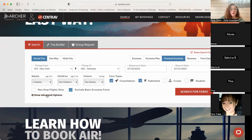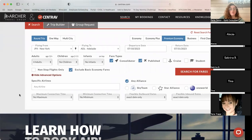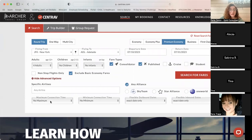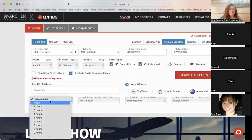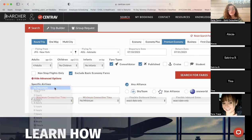And then you can show some advanced options. So if you know they specifically want an airline, this is nice too in terms of connecting time, so layovers. So let's say these couples that I'm planning a trip for, they only want the layover to be a maximum of 3 hours and a minimum of 1 hour or something, right? So I can certainly do that. And that way my search is going to be smaller because it's only going to show me the flight itineraries that reflect those connection times.